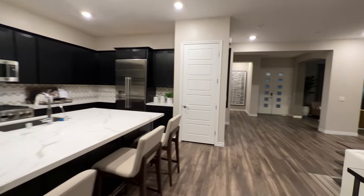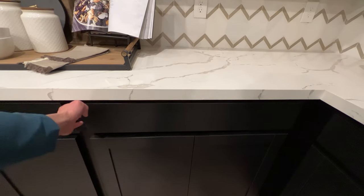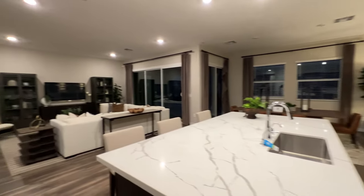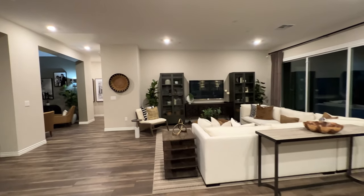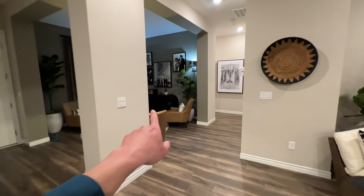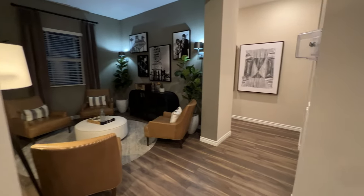Okay, oh, we forgot to check your pantry here. Yeah, so you have a pantry there. Sorry guys, I'm going to check if it's soft closing. Yes, it is. Perfecto. So yeah, this is your open floor plan. And that is the one we saw a while ago, where you can entertain your amigas and amigos.